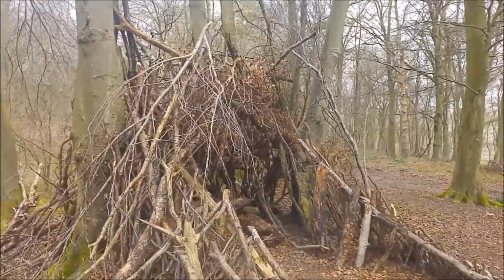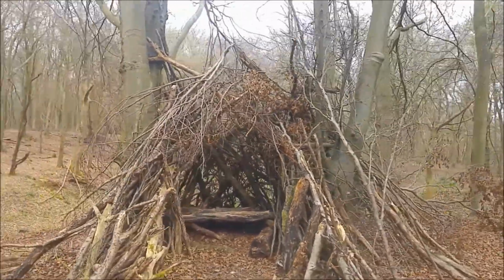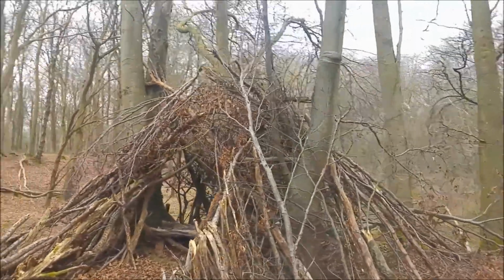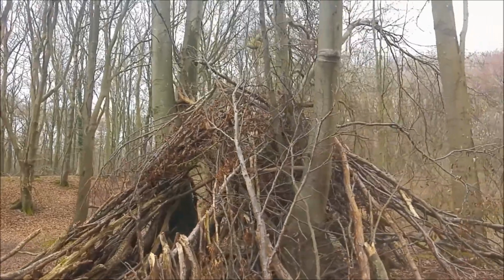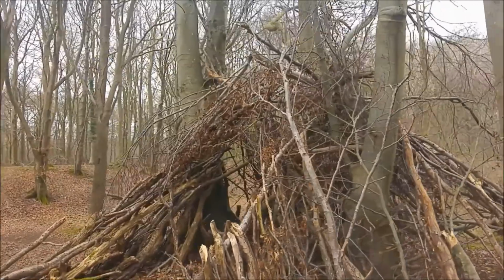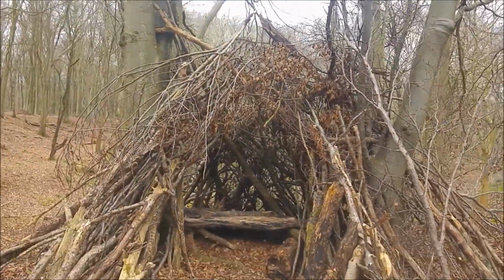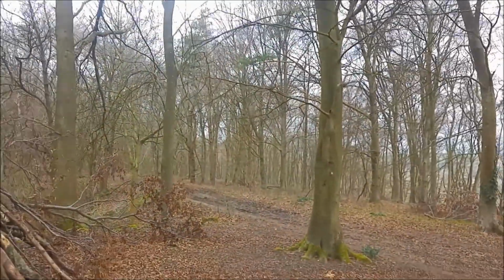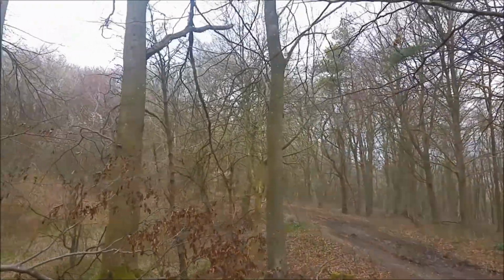I thought I'd start by filming how somebody has crafted a makeshift hut in the middle of the woods. You often see these in the area. This one's quite a good one. Actually got a little seat in there to sit on, so well done to whoever made this one. So I'm going to head off in a northerly direction.